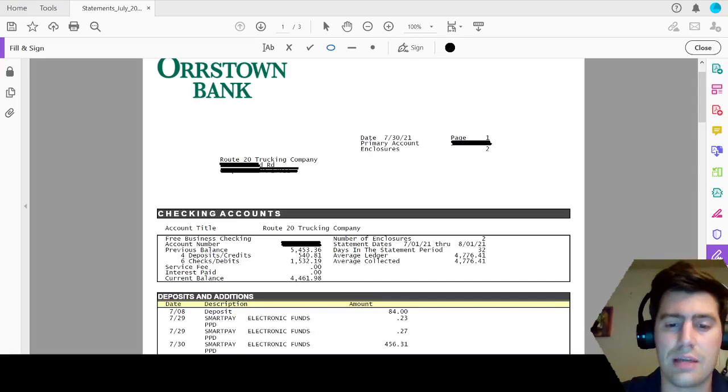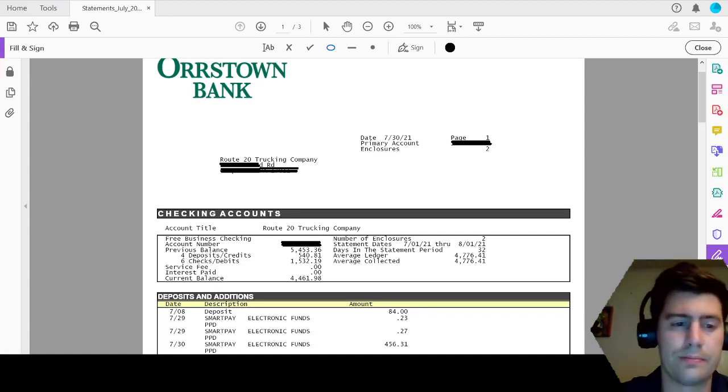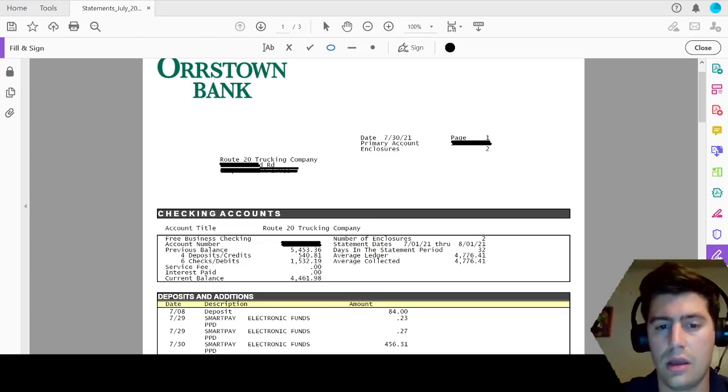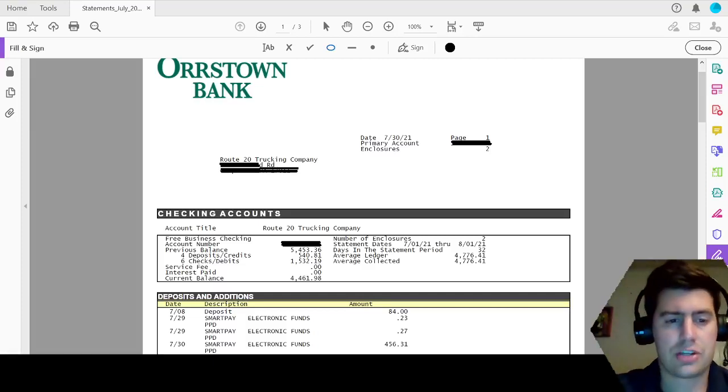So take your bank statement, enter in these two numbers, and then just hit start reconciling, and then fingers crossed, hopefully you get this nice green check mark here, and that all worked out. So you just want to double check and make sure.